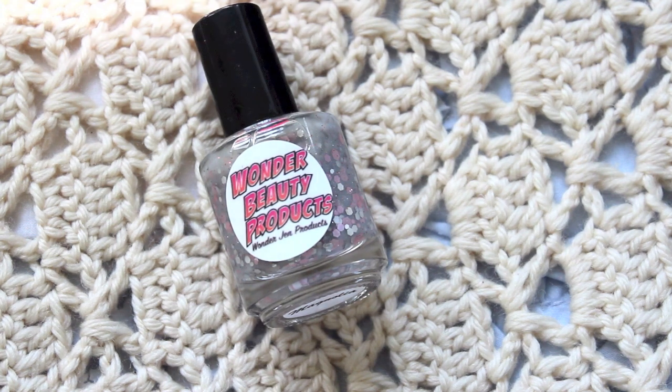This is Wonder Beauty Products, Wonder by Jen, Steel Magnolia. This one is absolutely beautiful. This was, I think, before she made Super Chick Lacquer. She was doing just Wonder Beauty products, and I bought one of theirs off of Llarowe.